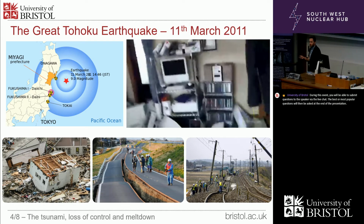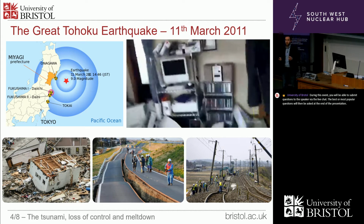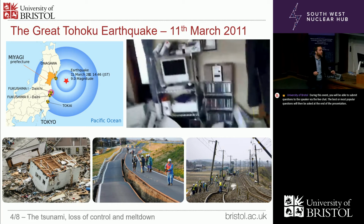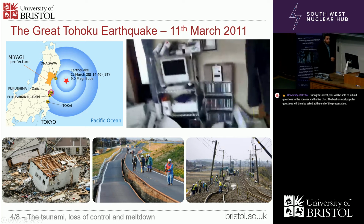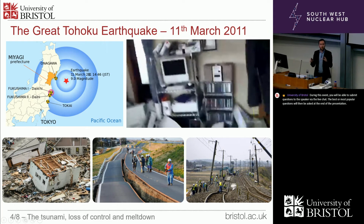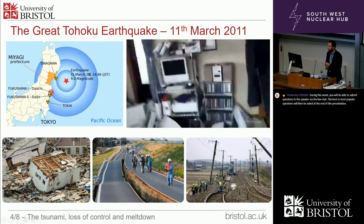It damaged infrastructure, so part of the national grid in Japan went down. The transformers were broken, the power lines collapsed. Roads sheared in half, train lines were buckled, so it's very difficult to get any kind of emergency supplies to the plant. Most of your routes in and out are completely damaged. And the thing that really was a problem for Fukushima was that the national grid went down, so they were without what we call off-site power.